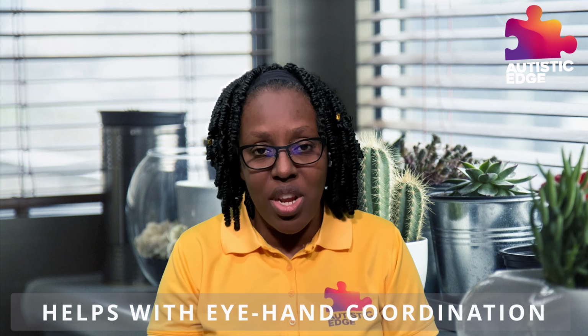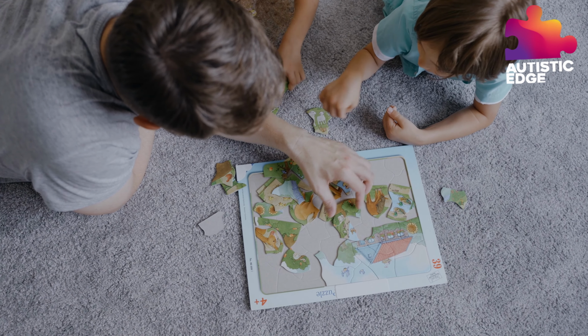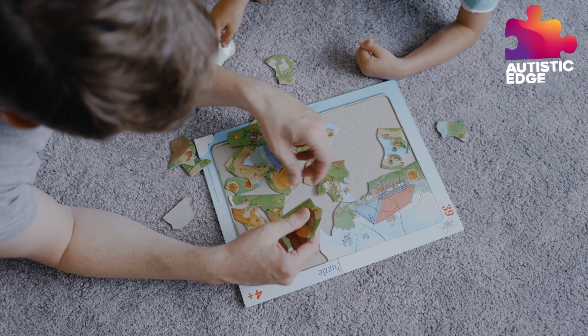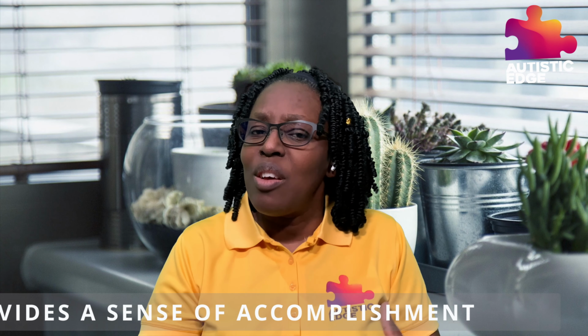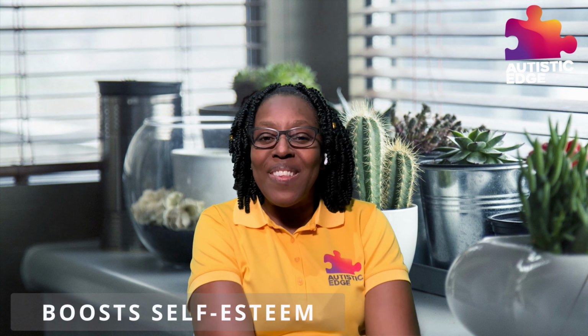It also helps with eye and hand coordination, because by looking and searching for the puzzle pieces, then picking up the pieces and putting them in the right places, we refer to that as eye-hand coordination, and you get that kind of improvement from playing puzzles. Now, completing a puzzle gives a sense of accomplishment and it also boosts their self-esteem. Now, stay tuned as we see Alex as he completes one of his puzzles.